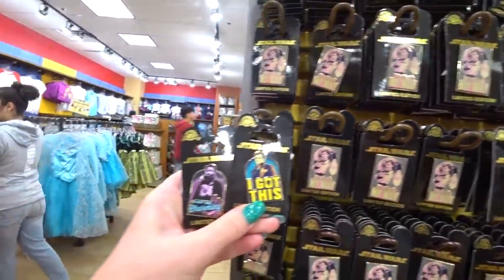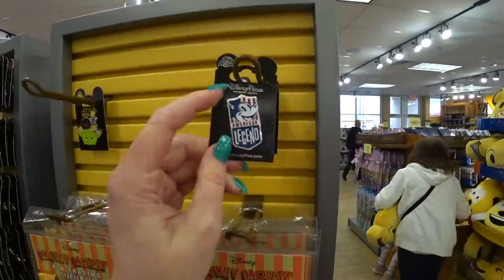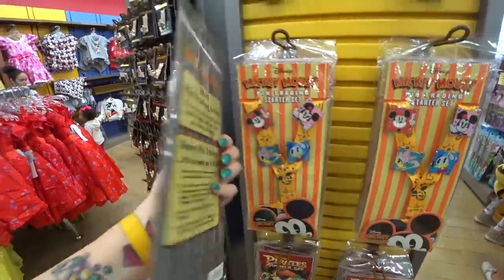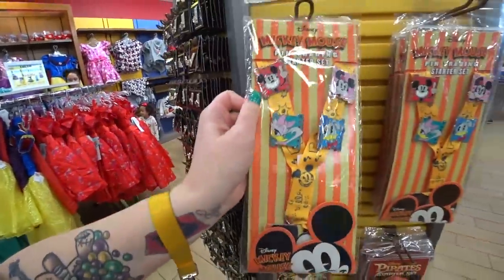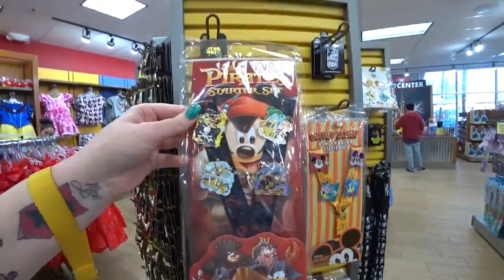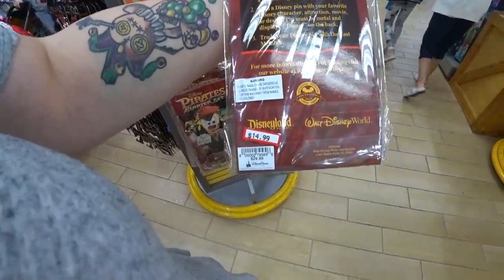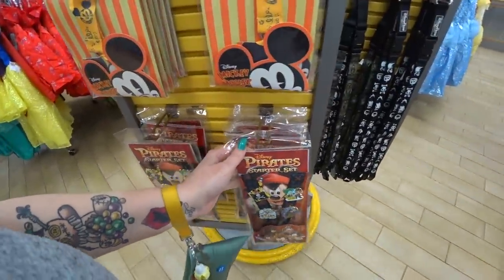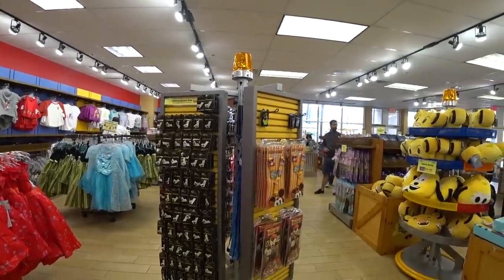There's three of these pens. They're $6.99 each. $3.99. These make great traders, by the way, because they're a really good discounted price here. You can get them here at $14.99 for four pens and a lanyard. That's a super deal. They even have a pirate starter set. That is $14.99. It was $29.99. That's half off. And the things in the store are not seconds and they're not irregulars. It's all the pin stuff that I see.